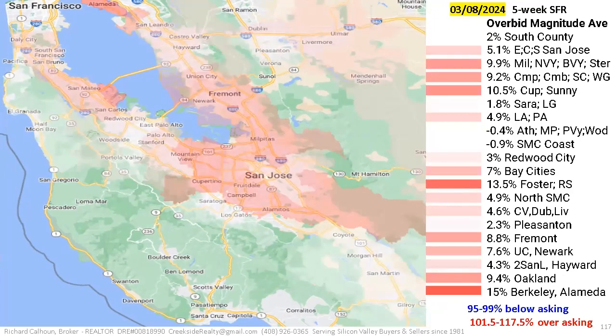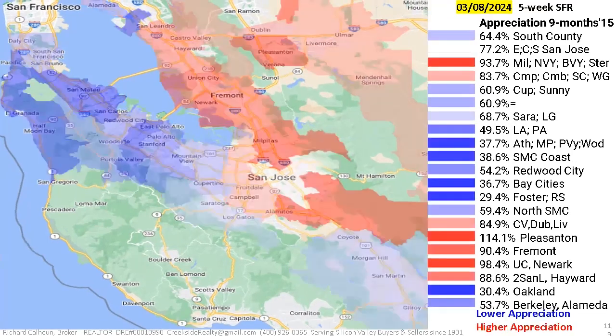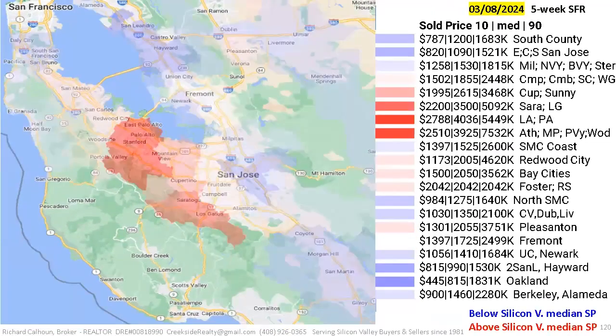I look at the whole distribution, everywhere from the 5th percentile to the 95th percentile. So you see where 90% of the homes are. I leave out the outlying 5% because they're statistical fluctuations, they're input errors, and they skew the data. So I look at 90% of the marketplace to get a better feeling what the market's doing.